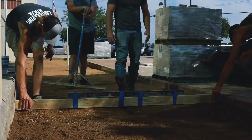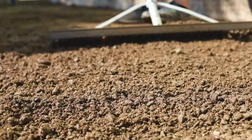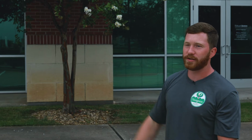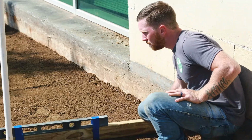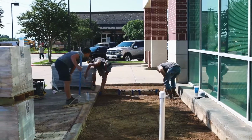And then right here in front of these columns, we'll be doing a stacked stone Weston block planter, irrigated, all ran up through the bottom. And then we're going to actually replant some of these trees that we're going to have to rip out in those planters, so that we are putting back some trees into what we take down. Because that's one of the things that we believe in, is preserving the environment. If we take a tree, we try to plant a tree.